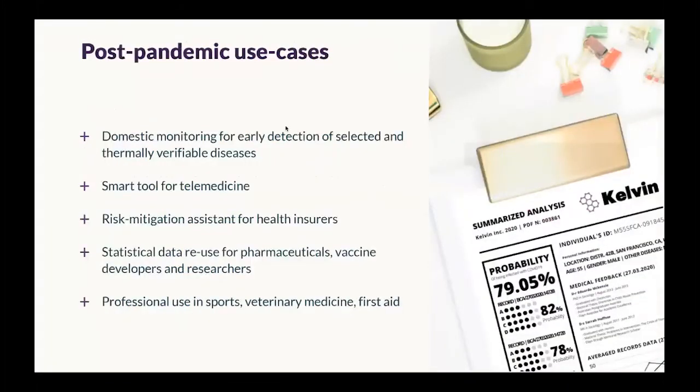As I mentioned briefly before, there are a lot of cases, though. I think, as with most of our solutions, the COVID-19 pandemic is just the trigger for those to be unleashed and maybe regulated more properly and more openly in a way. But we see a lot of cases post-pandemic where you can detect, or at least be alerted to, various types of changes in your body.